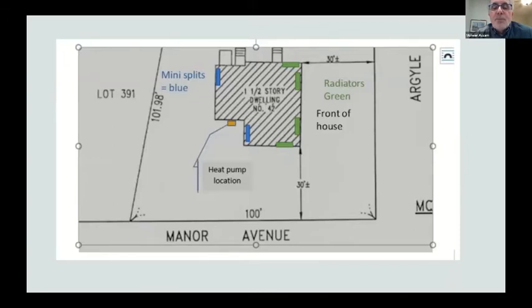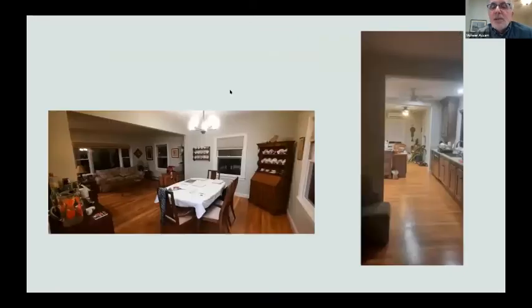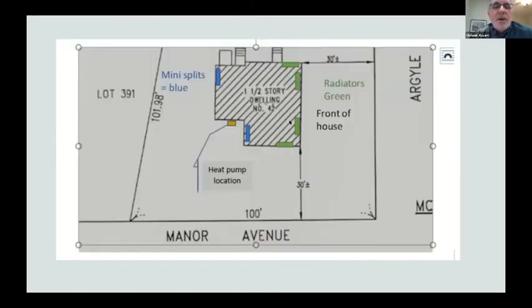In which it's pretty clear that there's no way that location could violate any of the setbacks, but still we had to go through that expense. And then in this case, the mini splits were put on what would be the east walls. Yep, what we did is we did keep the gas furnace.